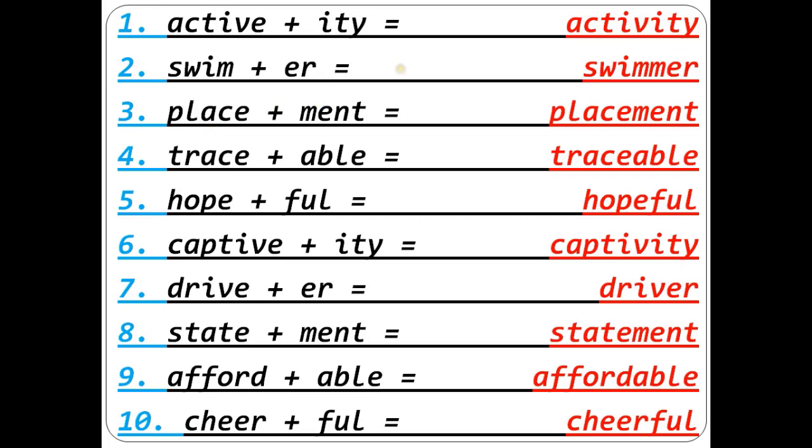Place with ment, placement. Trace with able, traceable. Five, hope with full, hopeful. Six, captive with ITY, captivity, with the same pattern as word number one, activity. Seven, drive with ER, driver.